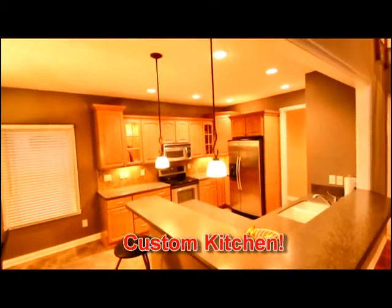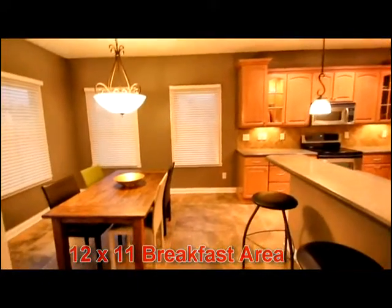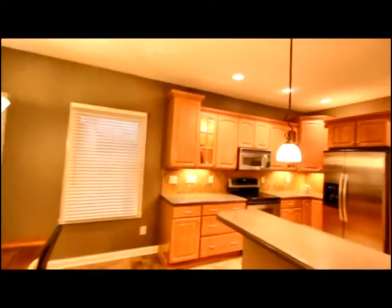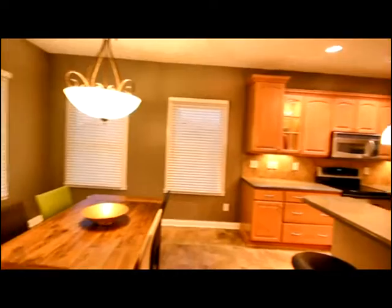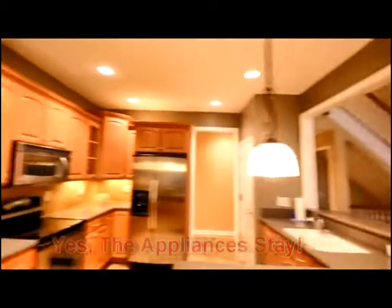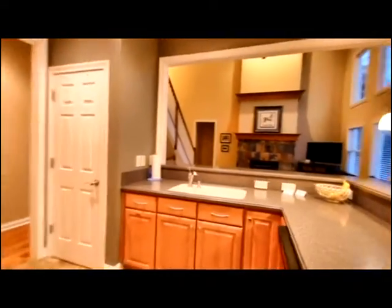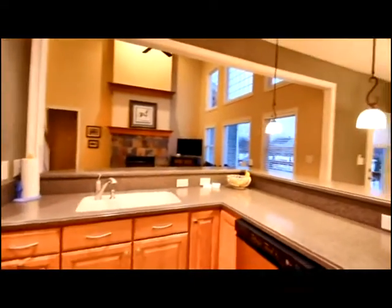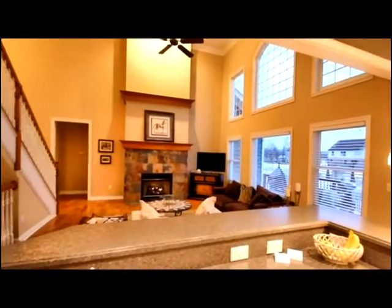You'll love this kitchen. Home crest cabinets, dovetail construction, and maple quality with recessed lighting enhance the beauty of this area. There's also a breakfast nook and breakfast bar, great for entertaining. The stainless steel appliances do stay. You'll notice the special drawers that do pull out for additional storage. What a great space.